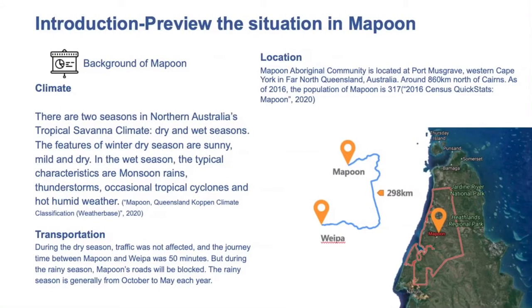Mapun Aboriginal community is located at Port Marcus Reef and around 860 kilometers north of Cairns. As of 2016, the population of Mapun is 317. There are 2 seasons in North Australia: dry and wet seasons. In the dry season, it is sunny, mild, and dry. The features of the wet season are monsoon rains, thunderstorms, occasional tropical cyclones, and hot humid weather.